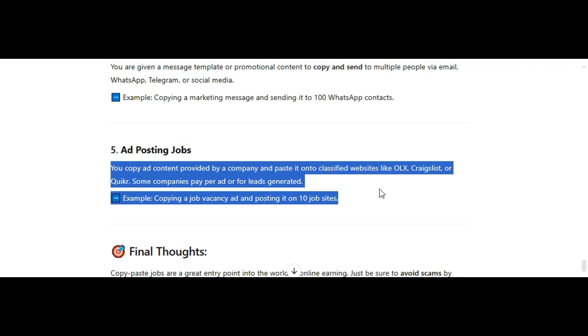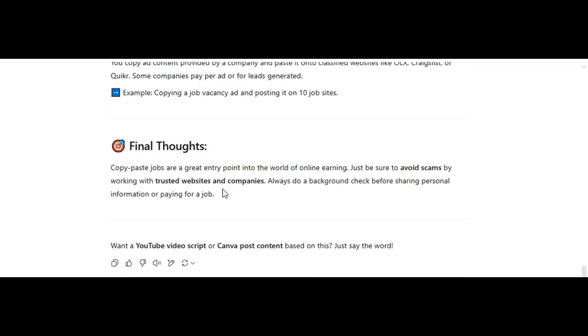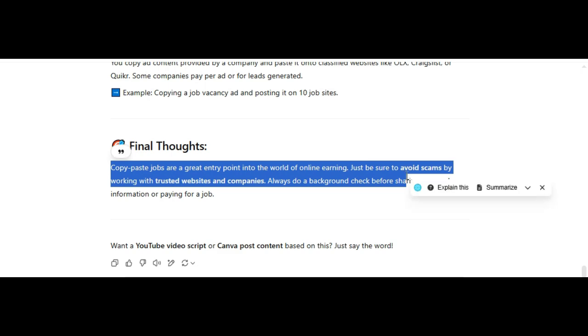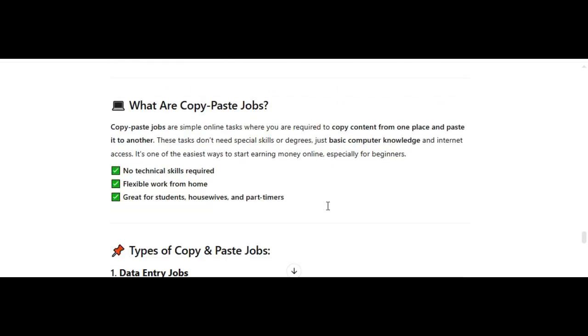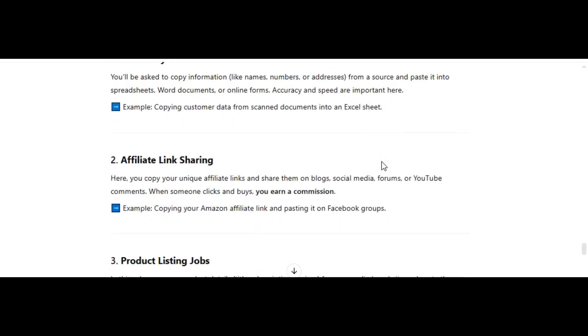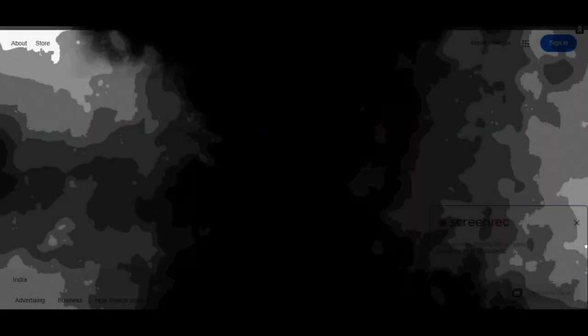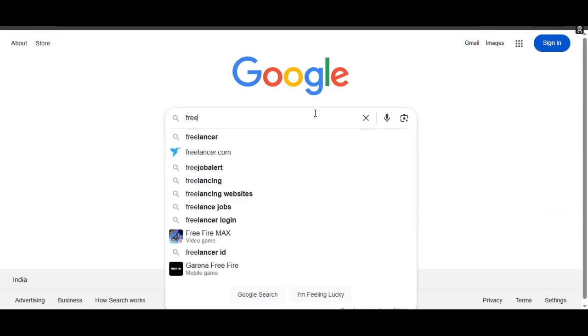Fourth is email or message sending. This involves copying pre-written email or message templates and sending them to a list of recipients, often for marketing or lead generation. You may work with Gmail, Outlook, or tools like MailChimp or WhatsApp. Just copy the content, paste it into each message, and send. Consistency and organization are the key. It's very easy work, but you may have to track responses or manage lists.